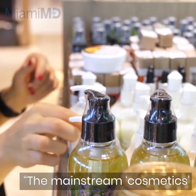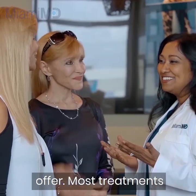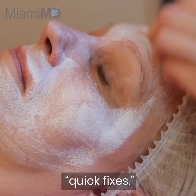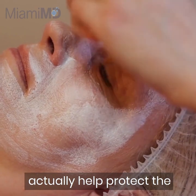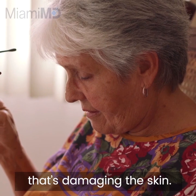The mainstream cosmetics industry has very little to offer. Most treatments are just cosmetic quick fixes. They do nothing to actually help protect the skin or address the aging protein that's damaging the skin.